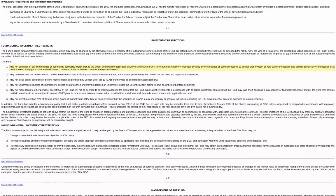Scrolling down, something they note is that, as an interval fund, they must calculate the share price on a weekly basis, and also daily for the 5 days before the repurchase request deadline. Finally, it might be good to know who is in charge.